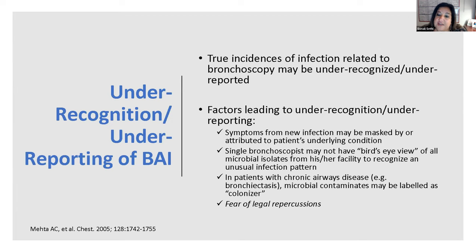Even when the FDA reports, the true incidence of infection related to bronchoscopy is most likely underreported. And why is that? A lot of this is our own fault. Symptoms from an infection may be masked by the patient's underlying condition, so you don't actually realize that this is an actual infection that you're dealing with.